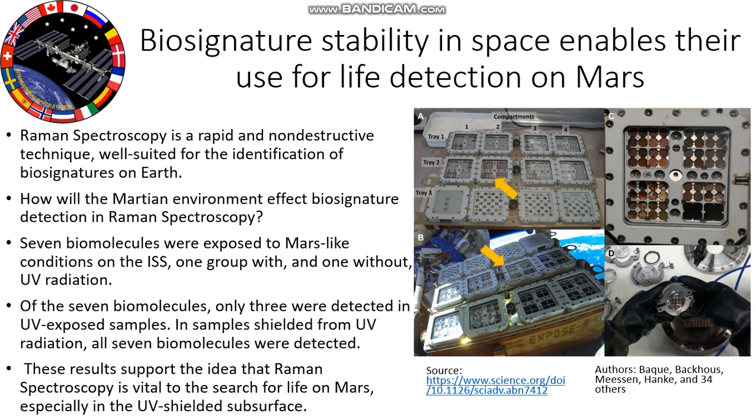Future experiments would like to test a larger range of biomolecules besides just the 7 and start building a systematic Raman biosignature database that could prove a valuable reference for future missions searching for life on Mars and in the rest of our solar system.